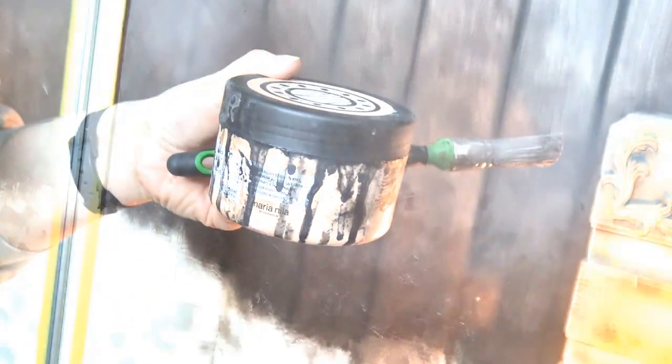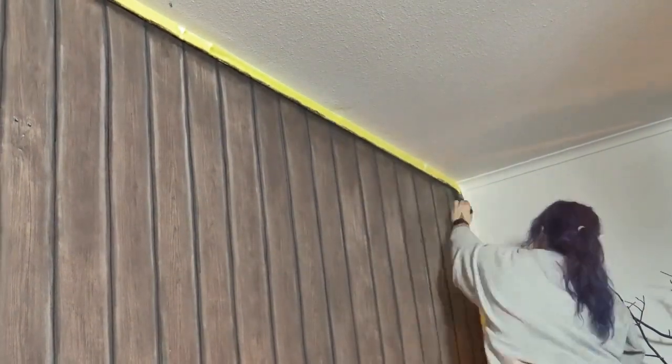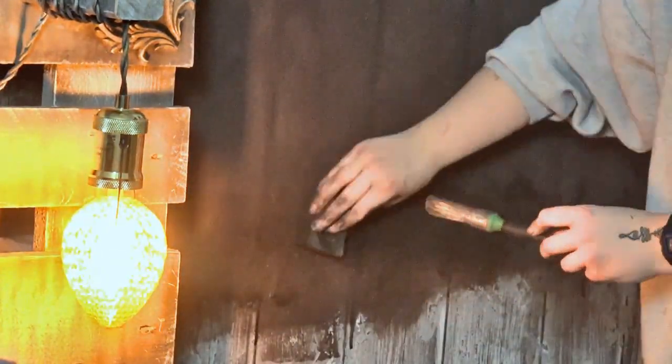Then it was time to add the final step of the actual wallpaper with some shadows. And I first went over with some of this thicker consistency of the wall paint that I used before. Then I used this wash of this black paint just to enhance more deeper shadows on all of the edges and corners. And I applied all of this black wash using a sponge.